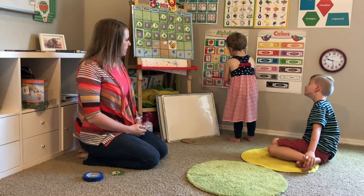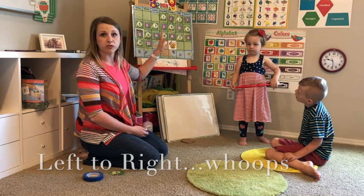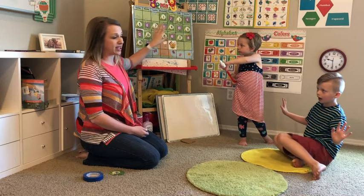Nice job. So one reason that I have them point is because it teaches them left to right. So when they start reading, they already have that habit without knowing that they're practicing it. So we do it both with the calendar and with our alphabet. It helps them get that left to right reading.